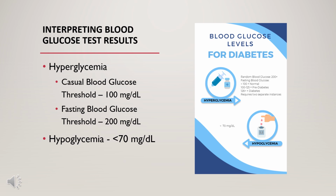Treating hypoglycemia involves a quick administration of fast acting carbohydrates. This can be a glucose gel, glucose tablets, or some kind of juice, for example, to raise blood sugar levels. For your patients who are taking juice or are otherwise able to swallow, giving them some kind of protein to go along with their fast acting carbohydrate can help to prevent rebound hypoglycemia, where the blood sugar spikes up high and then comes crashing right back down again.